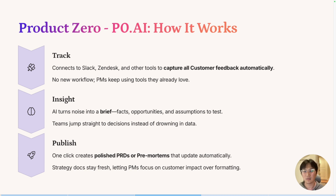Second, Insight. The AI looks at all the feedback and makes a short summary. It shows you the important facts, the new opportunities, and the assumptions you might want to test. This way, teams don't waste time on too much data and can get right to making decisions.